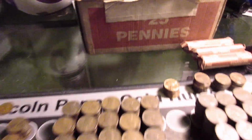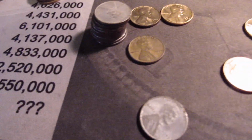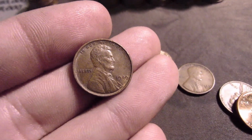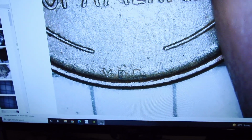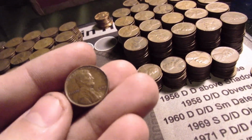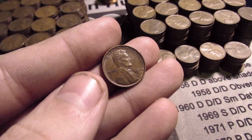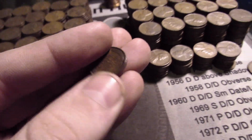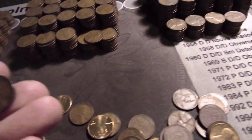Wow, this last roll, unbelievable. 11 steel cents, and look what I have in my hand. A 1909. I put it under the scope. We have a 1909 VDB wheat cent found. Too bad it's not an S. Man, that would have been sweet. Still, a 1909 VDB found. How awesome is that? And I just noticed this too.